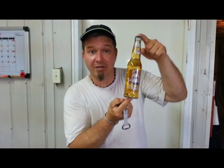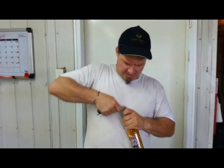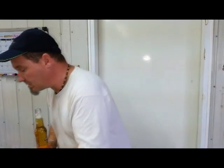I just drink it. Cheap beer, guys. I got it for $1.25. Actually, $1.15 plus your deposit. Plus your deposit, 10 cents. So, it's the only downfall of it. You just need a can opener.